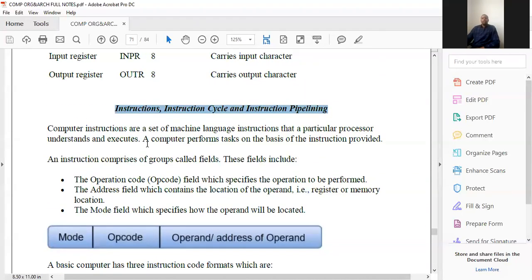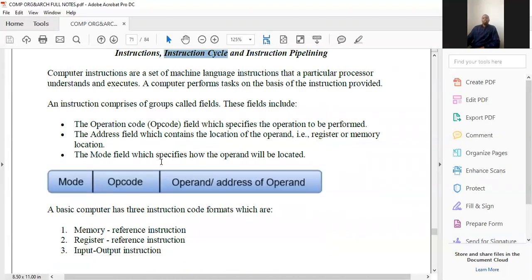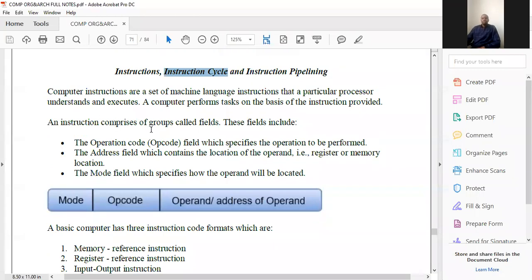All right, now for an instruction to be processed by the CPU, the instruction has to go through several stages, and those several stages are what we call the instruction cycle. The instruction cycle describes the stages of processing or executing an instruction, from the time the instruction begins to be executed to the time the results or the output of that instruction are given.